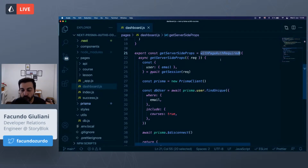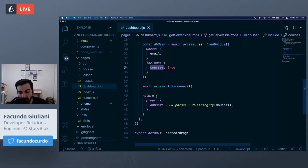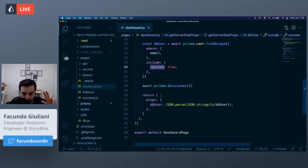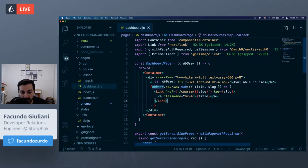So we will verify that only logged in users can access this page, which is what we want to do. I mean, we only display the dashboard for logged in users. And after we verify that, what we do is get the session, in this request, and we will get the user, and we will use the email of the user that is logged in to find that user with the Prisma client and include all the courses that we have for that user. And we will return from the server side a DB user object with all the properties for that user. And that is what we are using to generate the markup.